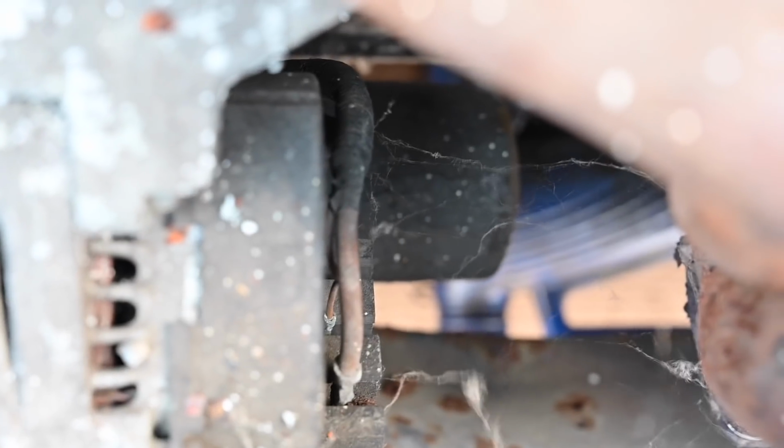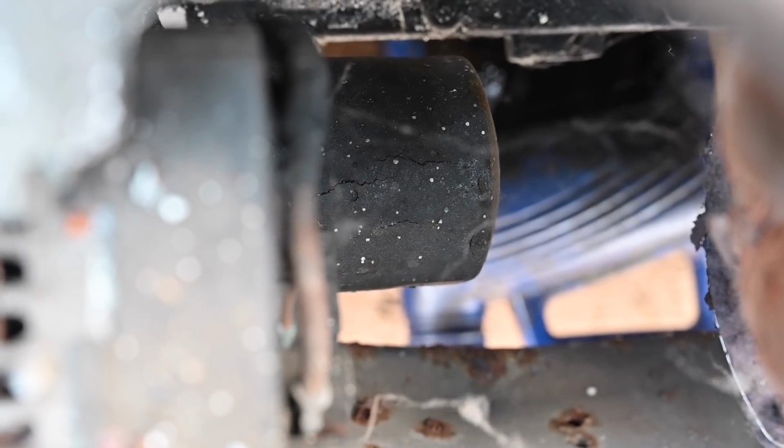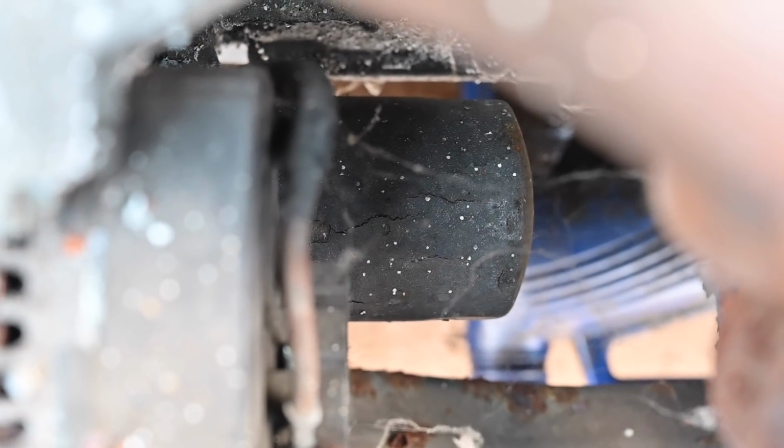Let's play hunt the filter. Where is the filter on one of these things? It's in amongst all the cobwebs. There we go. That thing down there. Just to reach up around the cross member and free it. All the cobwebs, so many cobwebs.